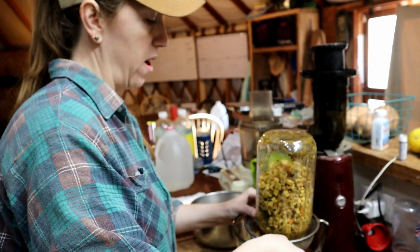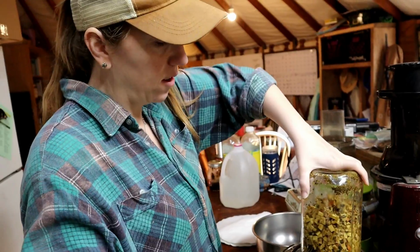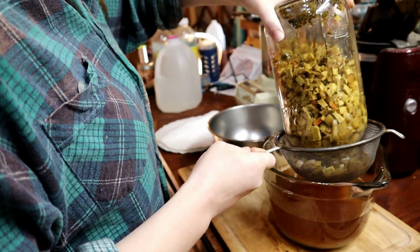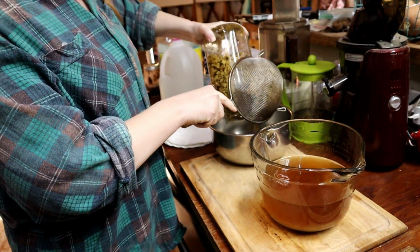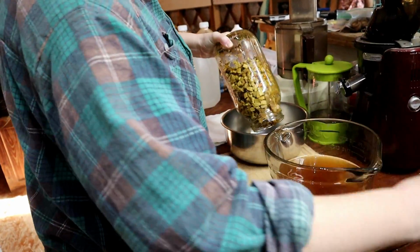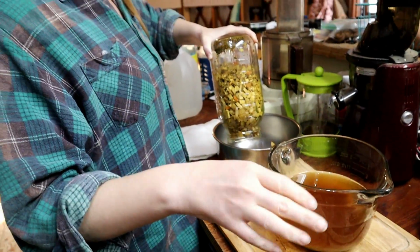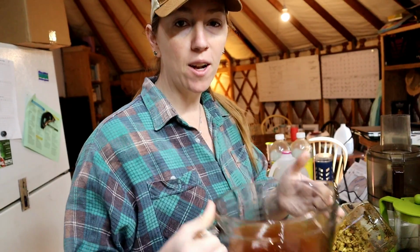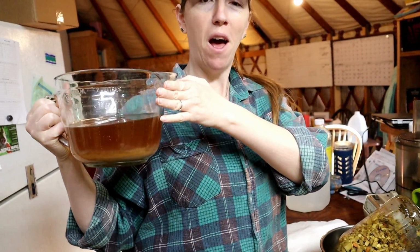All of my fire cider has drained out, and I have all of these onions and garlic and spices that I'm going to put into a bowl so I can transfer them to my dehydrator. So this right here is the final product, fire cider.